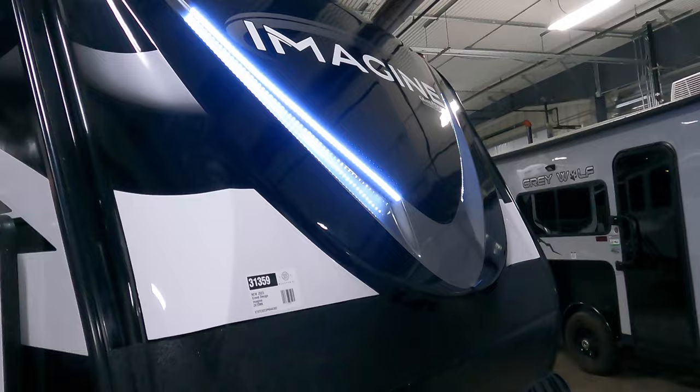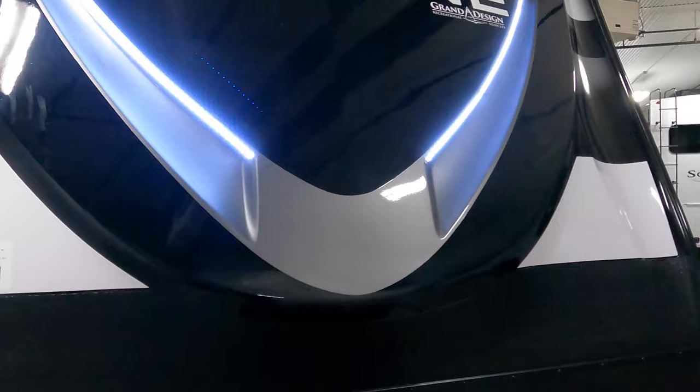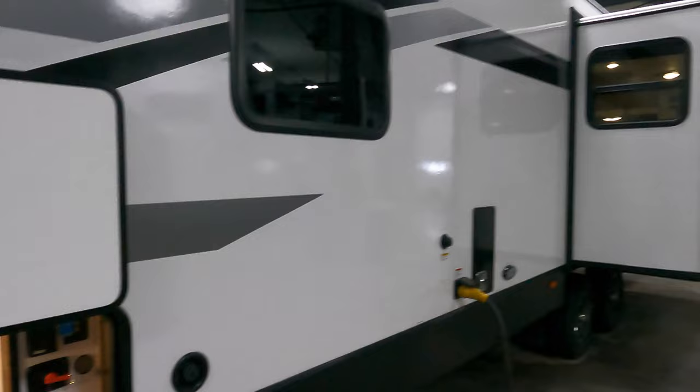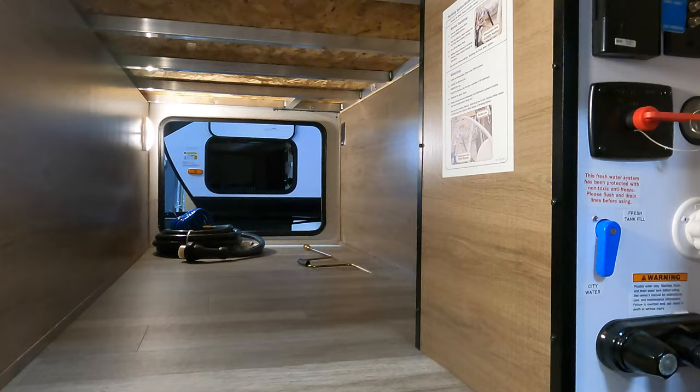Nice front cap. Nice tough rock guard up front. Beautiful LED lights. 220-pound propane tanks, power tongue jack with the light. We put a 27 series battery on there. So they don't only give you large storage, they give you large storage doors so you can actually use it. Here's your battery disconnect right there, your outside shower. Bring a drill with, zip those jacks down nice and fast.